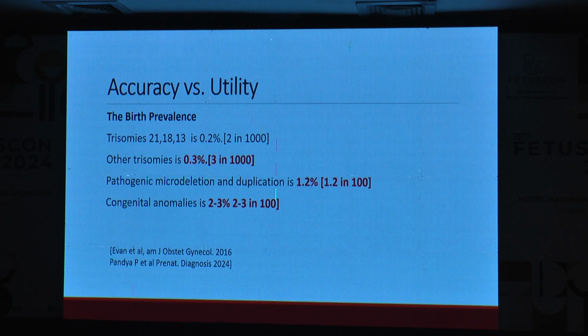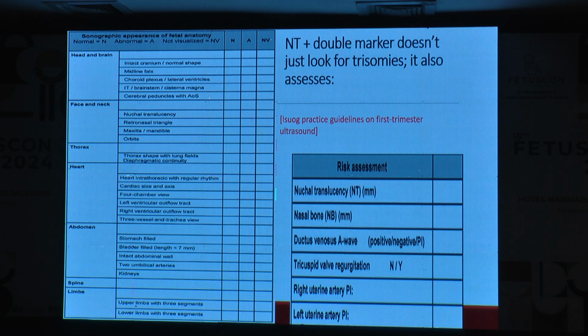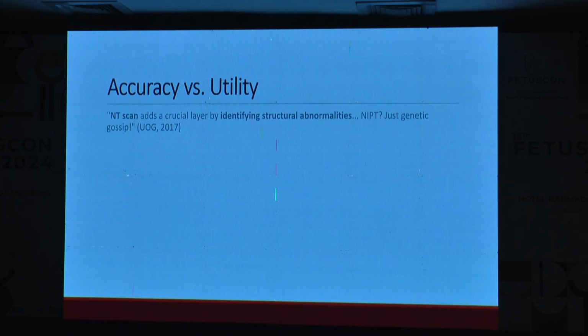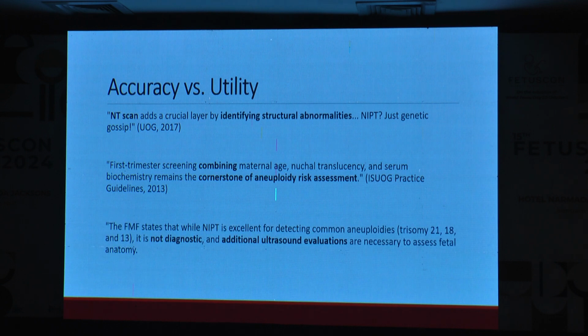So when we look at the birth prevalence, other anomalies supersede trisomies 21, 18 and 13, which are considered to be common. So if we look for NT and double marker, we just don't look for trisomies. If we follow the ISUOG practice guidelines, we are looking at these major structural changes, and also we follow the risk assessment. We look for NT, we look for NB, nasal bone, we look for DV, we look for tricuspid regurgitation. Along with this, we calculate the uterine artery PI, which will give us prediction for preeclampsia. So NT scan definitely helps us in identifying the structural anomalies. And similarly, ISUOG guidelines have said that NT's first trimester screening is the cornerstone of aneuploidy risk assessment.